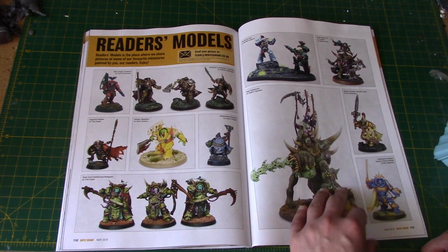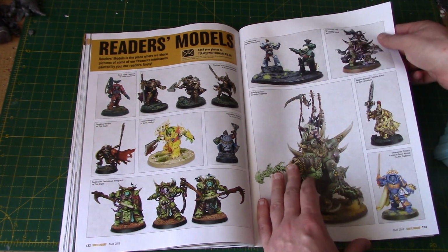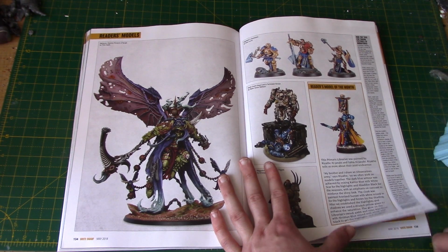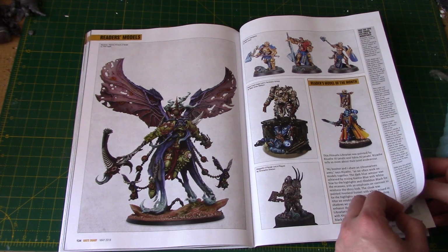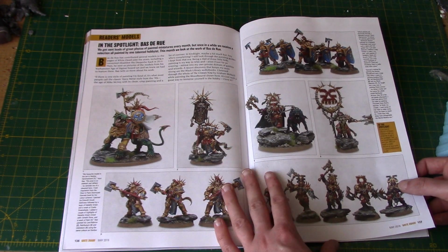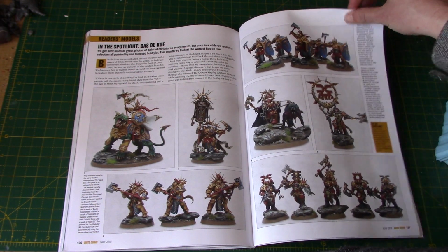Okay, so we have the readers' models, always amazing stuff. That's quite an honour, jewel, quite interesting. Absolutely love the model of the month this month. Yes, the work on the blue is just amazing, and the yellow actually, fantastic. We have a Mortarion there, looks awesome. And we have a spotlight, so pretty much the Age of Sigmar box there.